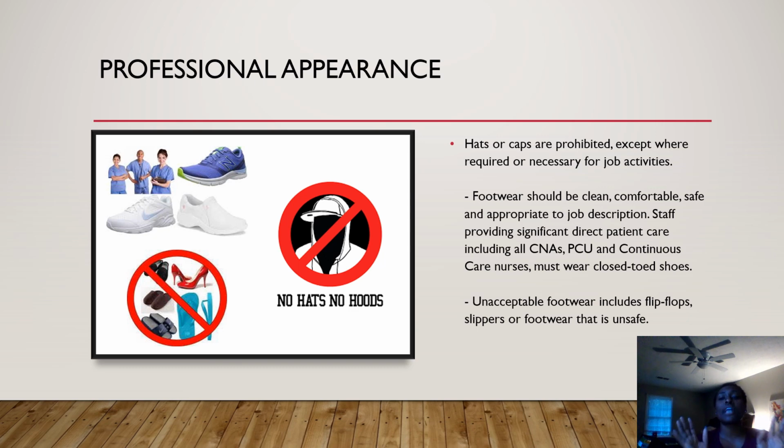All right. Hats or caps are prohibited except where required or necessary for job activities. 9 times out of 10, I'm going to say 10 times out of 10, caregivers will not have to wear hats or hoodies. No, don't do it. Don't bring that to work. Don't wear that to work.